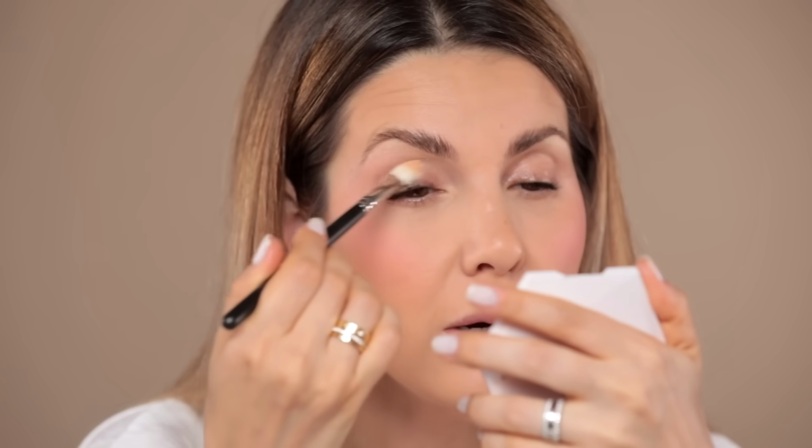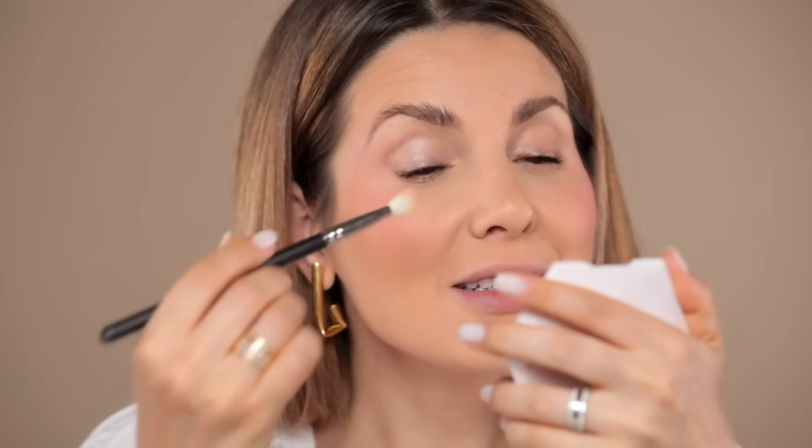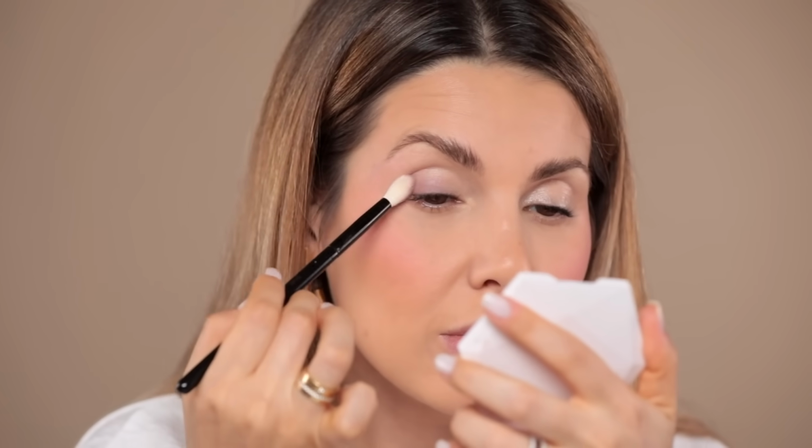In every Backstage palette, you have a primer. I'm gonna take a 217 brush from MAC, get this primer. Why do I use primer? First of all, because it's here. Sometimes I'm very lazy to get a primer from my kit because I always use primer for my clients. But seriously now, primers will make your eyeshadow last longer, will make your eyeshadow pop. I'll take this color. It's like a rosy taupe.